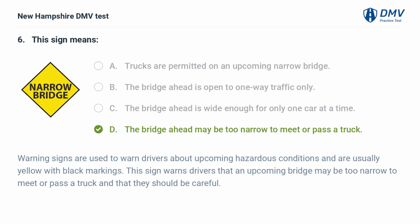D. the bridge ahead may be too narrow to meet or pass a truck. Warning signs are used to warn drivers about upcoming hazardous conditions and are usually yellow with black markings. This sign warns drivers that an upcoming bridge may be too narrow to meet or pass a truck and that they should be careful.